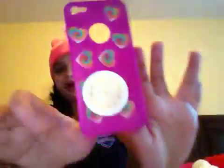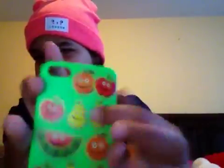This is a really cool one. It has like high dye rainbow hearts, and it's so pretty. And it has a purple one, which shows the apple. And this is the fruit one. I thought it was cute for that. Fruit faces. And it's adorable. It's also the green one. So, yeah. That's all my phone cases that I'm probably going to get.